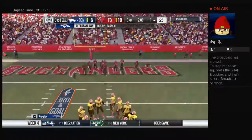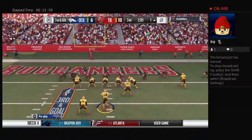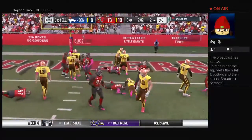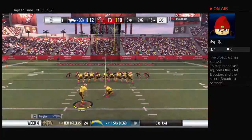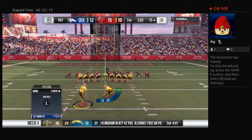Long drive. The defense just cannot seem to catch a break and get off the field. So now 3rd and goal. And he'll get in. Touchdown, Denver. Justin Forsett, his 2nd touchdown on the season. And the Broncos have retaken the lead.